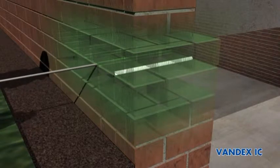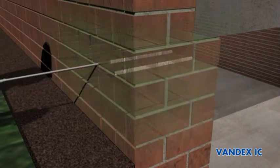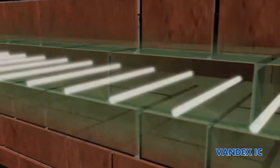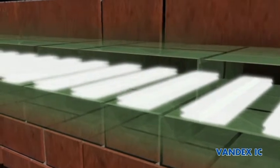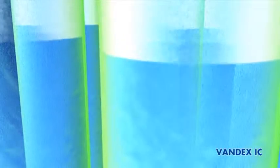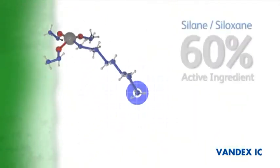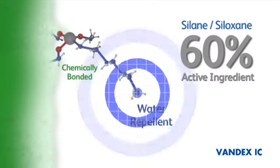Drilled holes should be either plugged or pointed over after application, using an appropriate product such as Vandex Uni 1 or Vandex Rapid 2. The high-strength Vandex IC formula has been specifically designed to utilize the moisture in a damp wall to aid its distribution, and is slow curing to maximize diffusion through the mortar course. The patented compound lines the pores of the mortar and once cured, repels moisture, creating a horizontal layer which acts as an effective barrier to damp. The unique silane-siloxane formula contains over 60% active ingredient and is scientifically proven to offer long-term protection against rising damp.